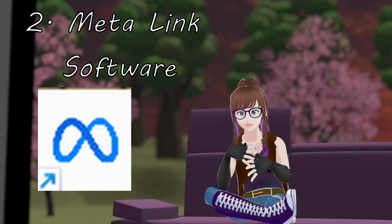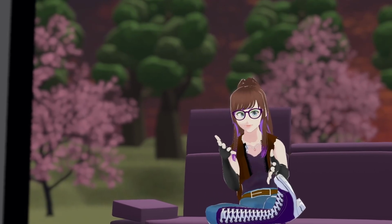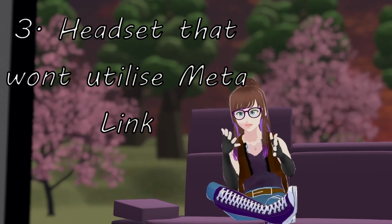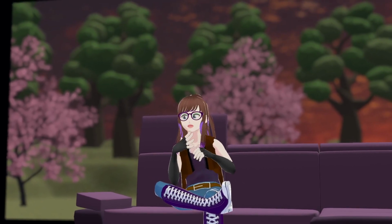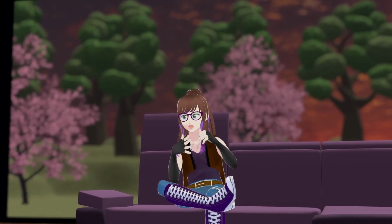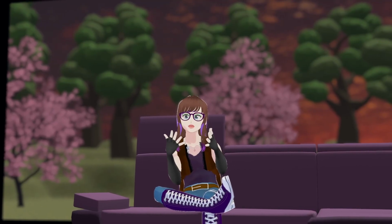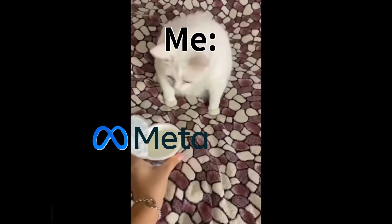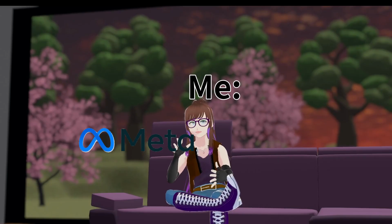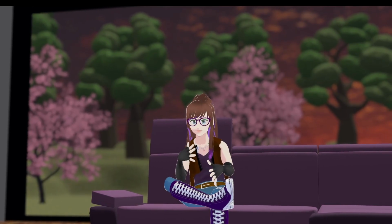You need MetaLink software installed on your PC so the Rift can communicate with your PC properly. You're gonna need a VR headset that isn't another Rift or a Rift S. Quest headsets, when used through Meta software, also will not work. You will have to figure out another way. I can give you example of 2 ways you can bypass Meta software and use your Meta headsets as VR headsets for your PC, despite Rift being connected.